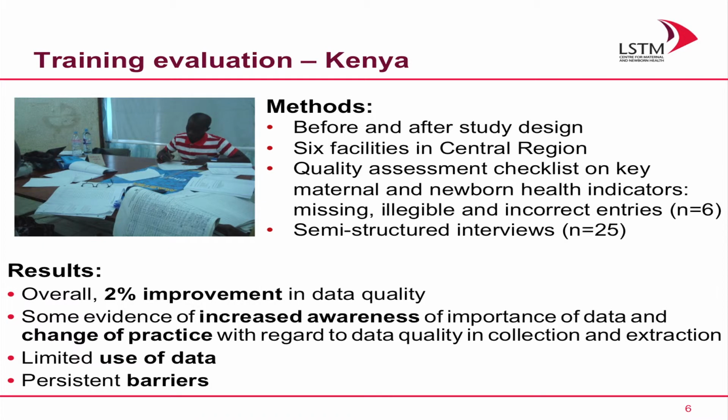So that's nurse midwives, in charges, nursing officers, as well as health information records officers, both in the facilities but also those working in sub-county and county offices. In terms of the results, they are encouraging. So overall, there is an improvement. There is an improvement of around 2% between the pre and post assessment, mainly in the maternity ward registers.